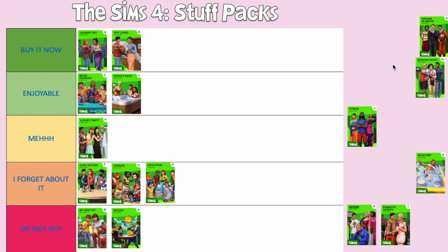And they've got amazing Create a Sim items, and the build items are so good. I love as well the challenge of having to build tiny houses. I love the thought of it, and the fact that stuff packs are obviously quite cheap and they've made this into a stuff pack rather than an expansion pack. I really would highly recommend Tiny Living. Probably not as much as Laundry Day, I'd say second to Laundry Day, but yeah, Tiny Living is one of my absolute favourites. So the next one I'm going to talk about is Vintage Glamour.